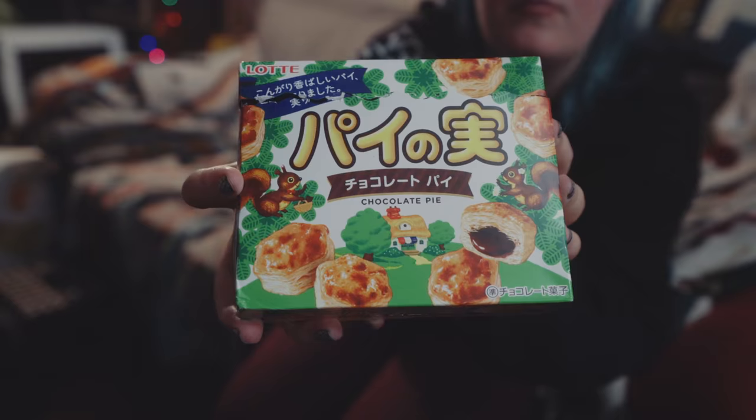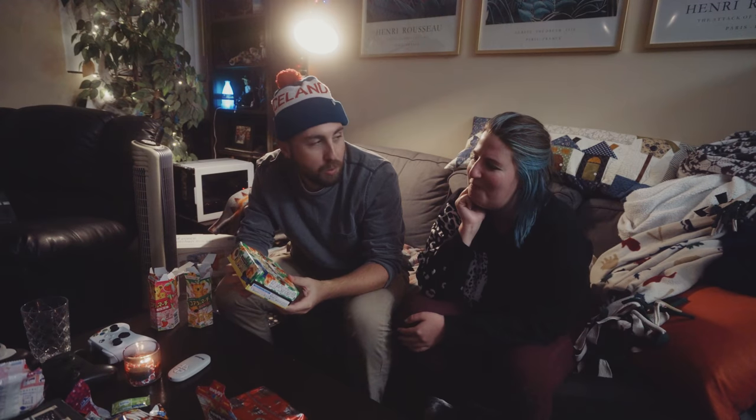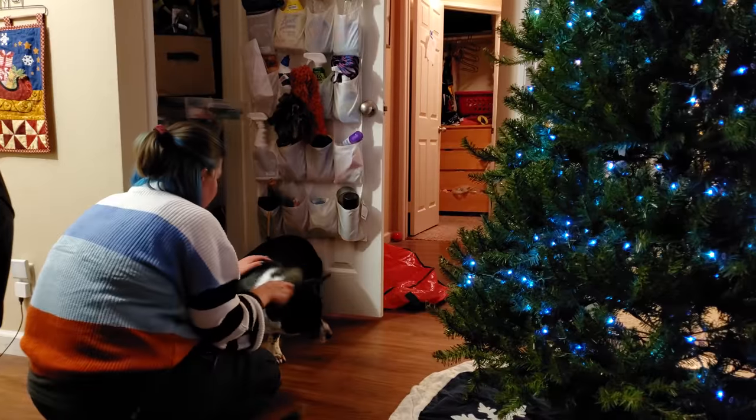Chocolate pie, and there's squirrels on it. You think this will taste like squirrel meat? Obviously. Ooh, flaky.